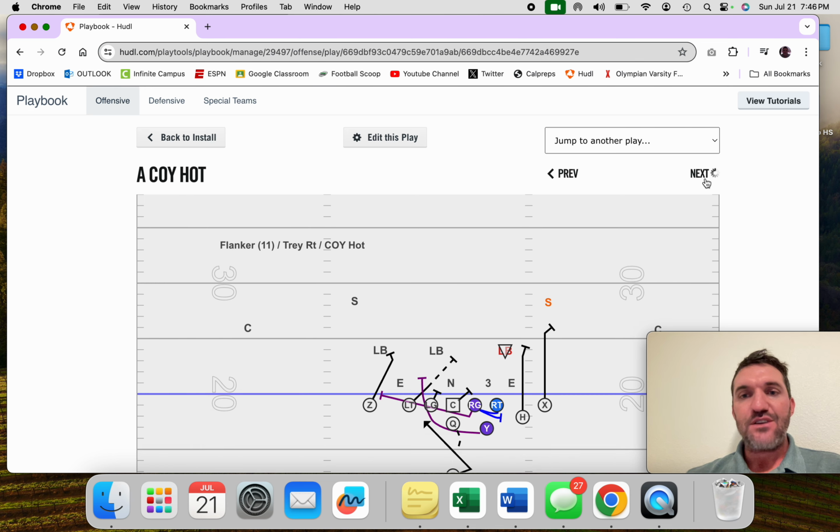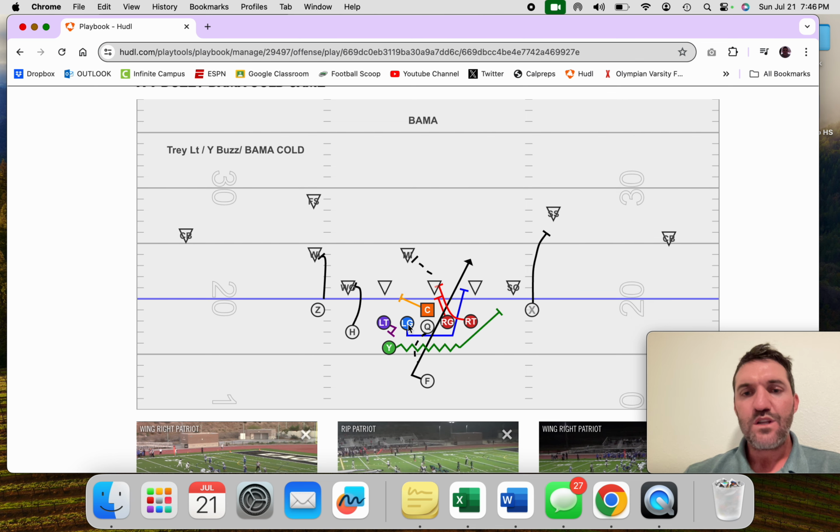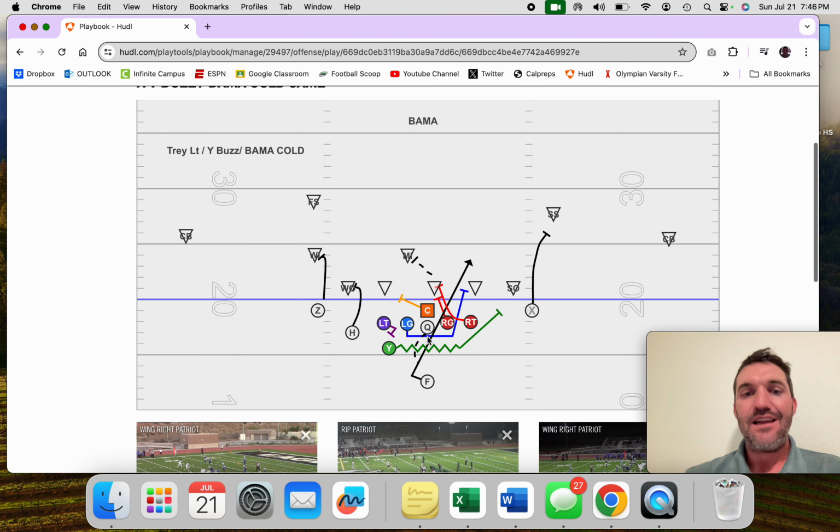Okay, our last base run, coaches, right now is Bama. So this is also known as power. This is very similar to Koi in the sense that you have pullers. The biggest difference, though, are the types of pullers you have. The guard in Bama is now a second level puller. Okay, the Y in Bama is a kick out or a first level puller.